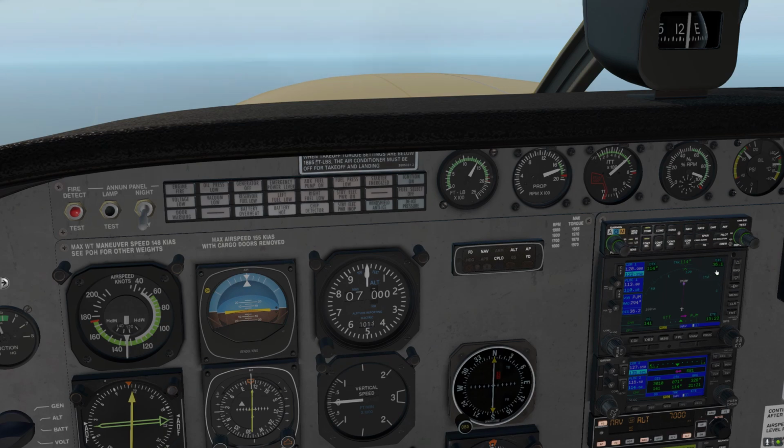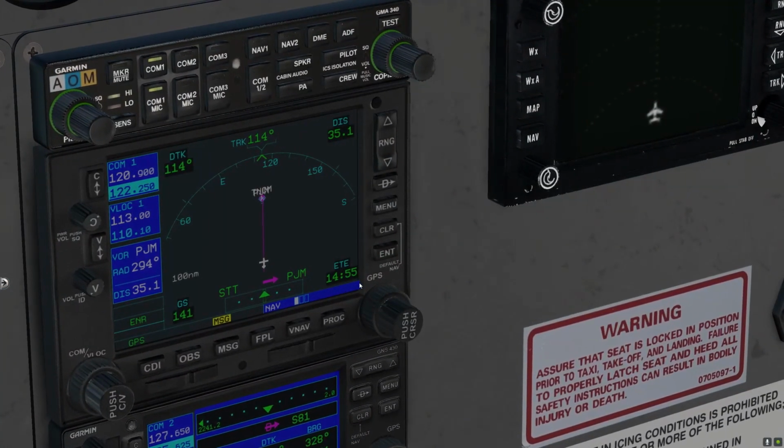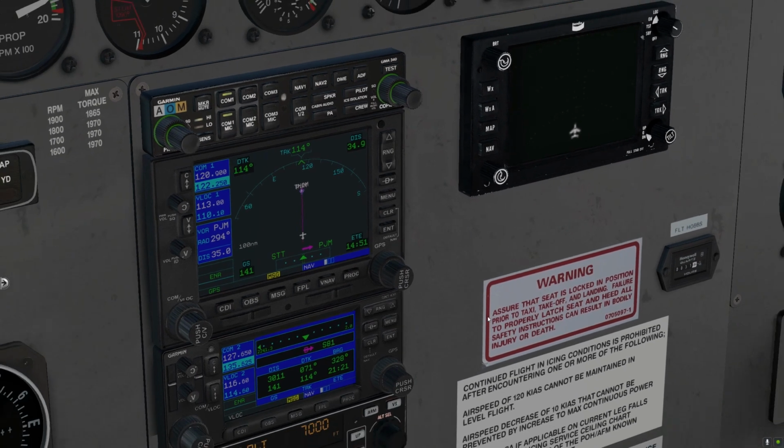We're 36 miles out, which at this ground speed is about 15 minutes. So how do we figure out when to start our descent? Well, it's pretty easy. Basically, if we're going to be descending at 500 feet per minute, that means 2 minutes per 1,000 feet. We're coming down to sea level, so that means 7,000 feet we need to lose. 7,000 times 2 minutes is 14 minutes. So our ETE right now is about 15 minutes, so we're just coming up on our descent point.